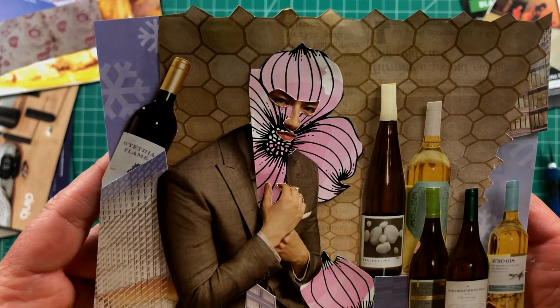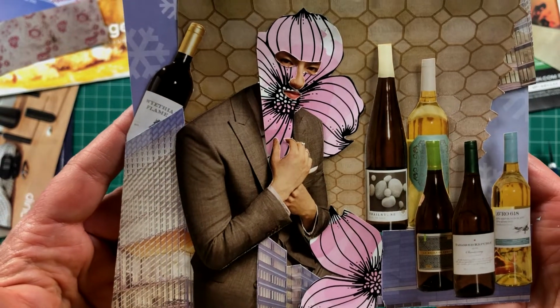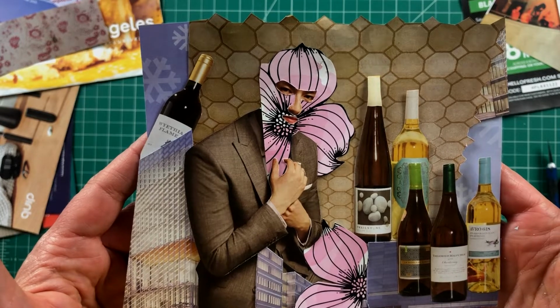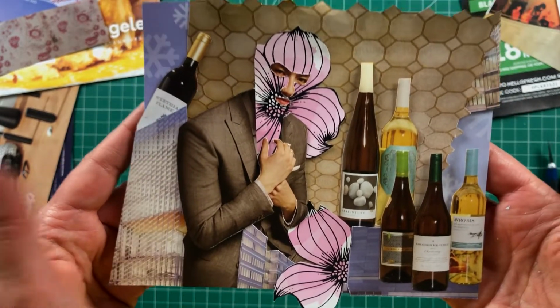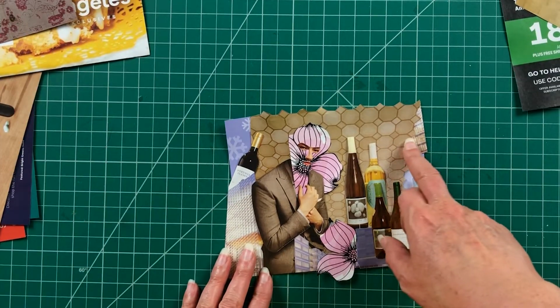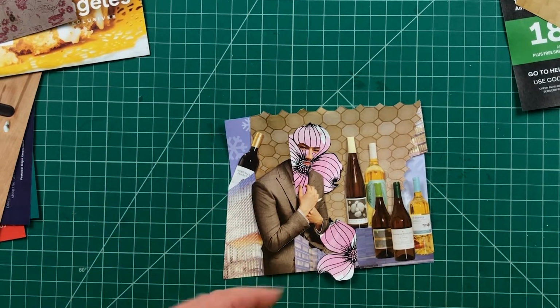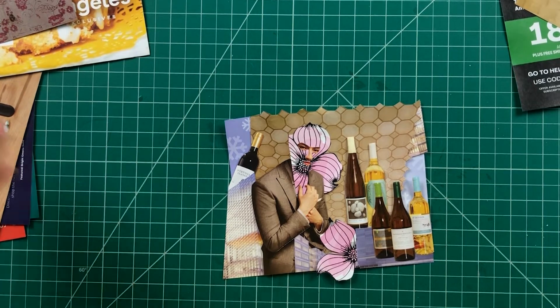I am going to call it finished, and I'll give you a closer look in the final frames of this video, as I normally do. And I think I solved the issue with our bit of space here. Now, a bit of space is always good. You've got to have some space in a composition to make it more interesting.